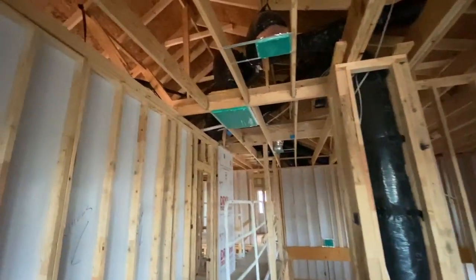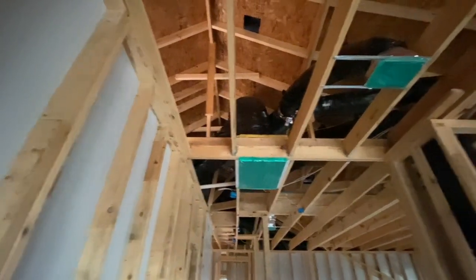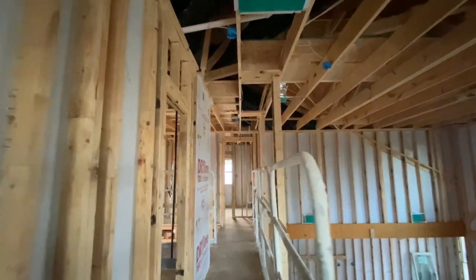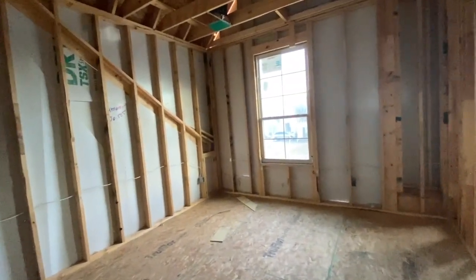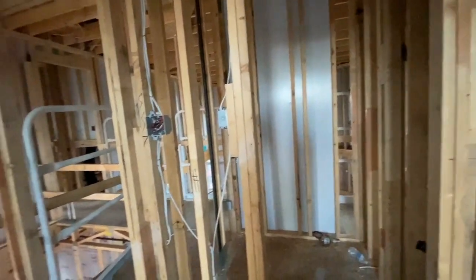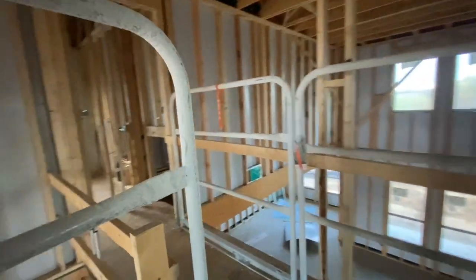And then all of this up here, that's your mechanical. So when you hear us say the mechanical rough out, this is what we're talking about. All of those air ducts, that's gonna moderate the airflow throughout the home. And then we have a closet right here. And then these 2 bedrooms up here are very good size. Closet. And then all of this is going to be open railing.